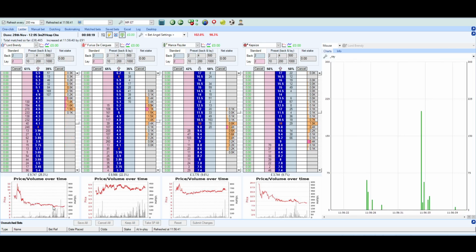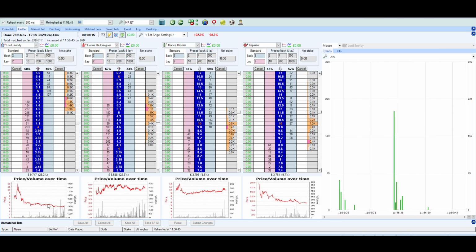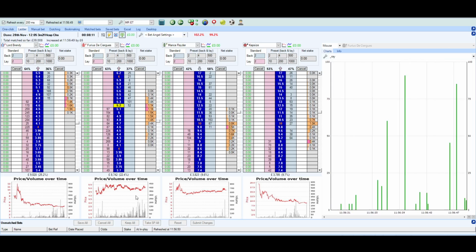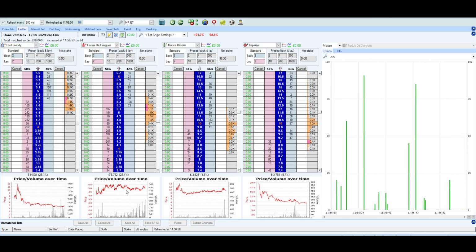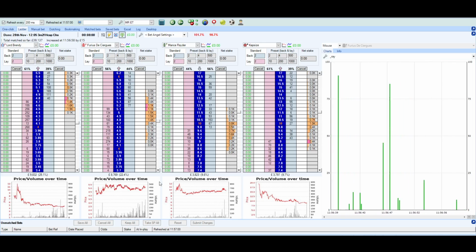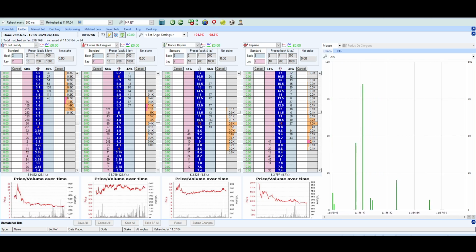Favourite coming in, found support at previous lows. Looks like it could go into resistance at the previous lows we saw around here. Second favourite, not as big a range, but it's certainly viably a channel here. It's found support at these lows, seeing some resistance at these highs, which it could attack again and potentially move back down into the channel, or it could break out.